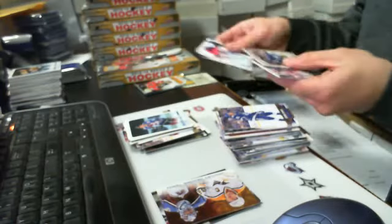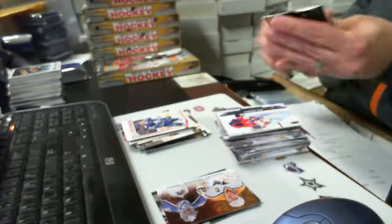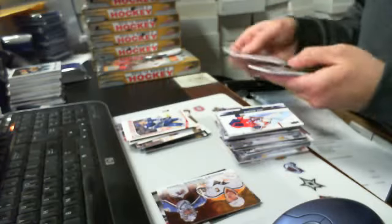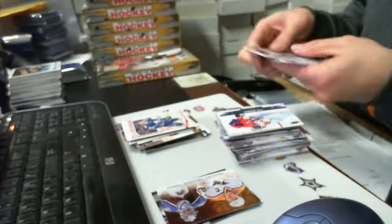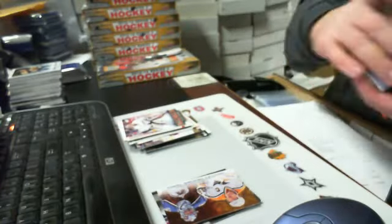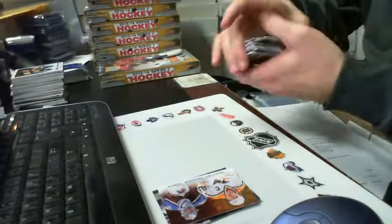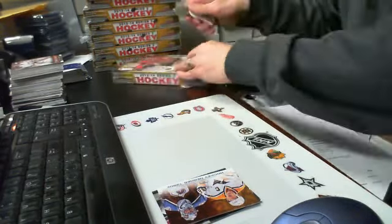Think so, eh? O-Pee-Chee rookie of Morgan Rielly for the Leafs. Then we got a Young Gun of Frederik Andersen for the Ducks. Okay, that's number 5. Here is 6.